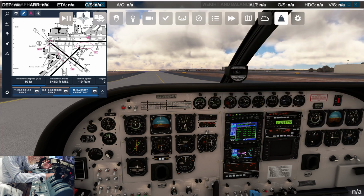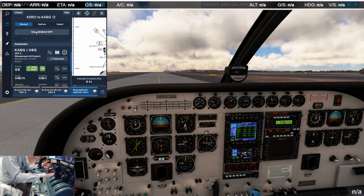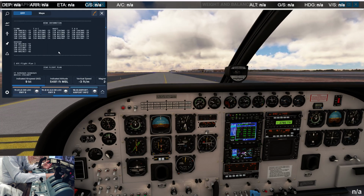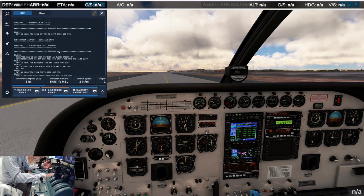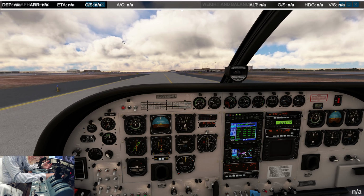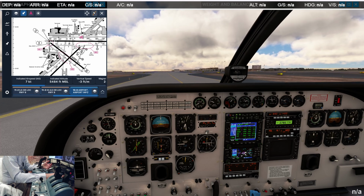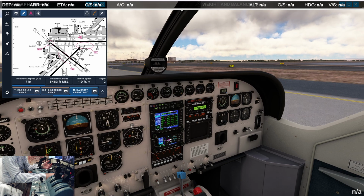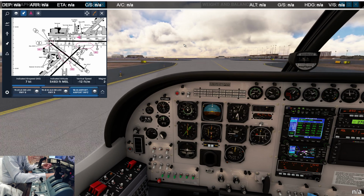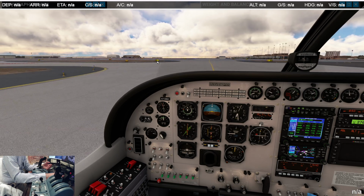Fuel 487. Okay. Yeah, that's about right. Pretty good. Delta, okay, now Delta, should be A4, Alpha 4 coming up, and then Charlie.